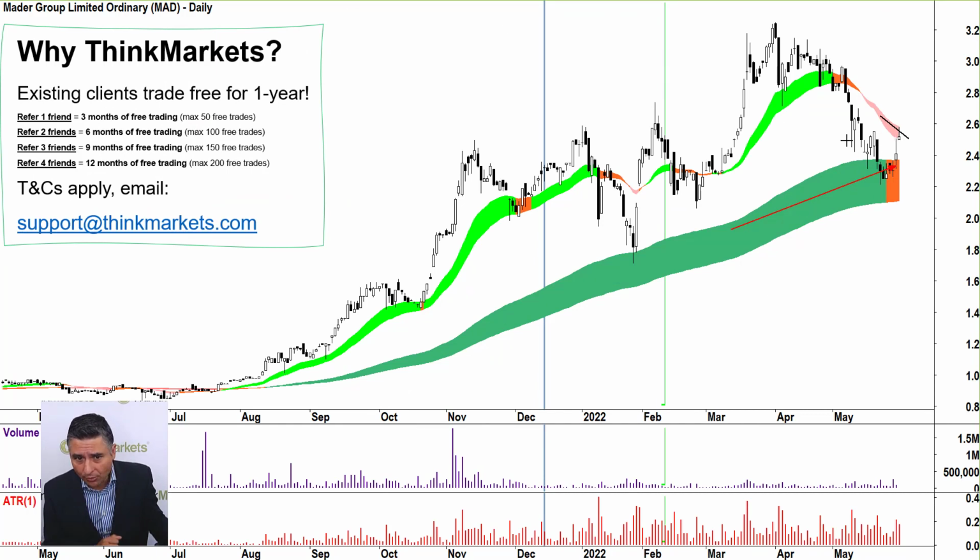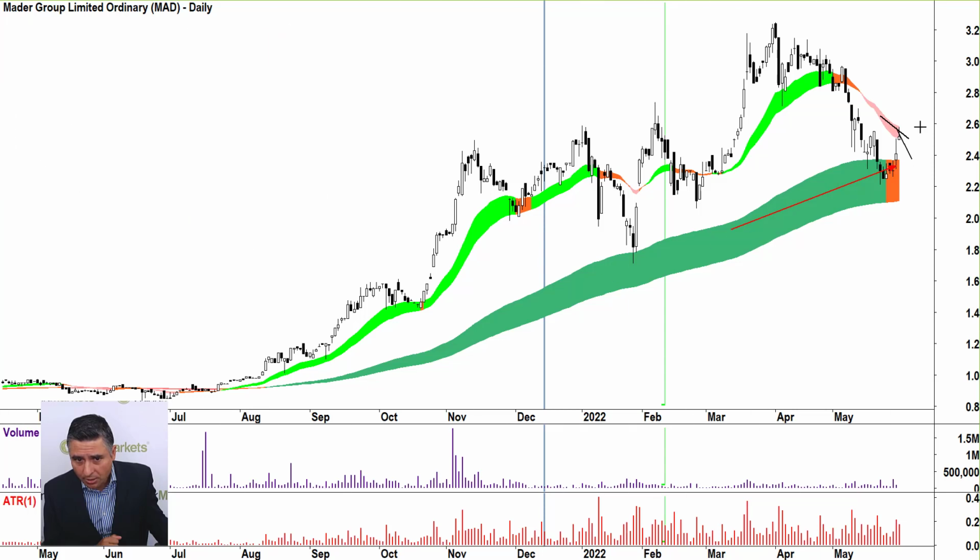So MAD, reasonable bounce on this one, but fading into this short-term downtrend zone, which will offer resistance. Not the end of the world though, and I'm going to broken record you again. If we could see a close above today's high, probably setting a little bit of a peak here, 251 or better, it might start to look interesting again in what is still a long-term uptrend.